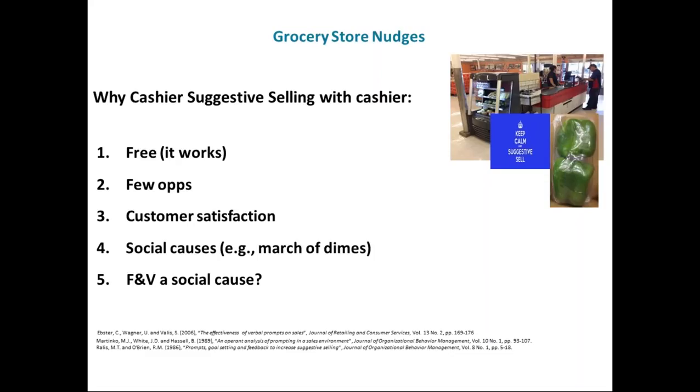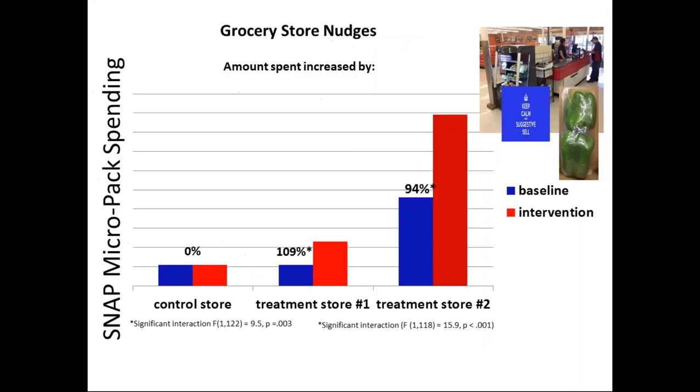And it's interesting with suggestive selling with cashiers because many people report that's the only time that they actually interact with anyone from the store, and there are a lot of studies that suggest that more interaction with the grocery store personnel increases customer satisfaction. And grocery stores are doing suggestive selling already for social causes such as March of Dimes, etc. And I think a case can easily be made that increasing fresh fruits and vegetables is also a social cause, likewise.